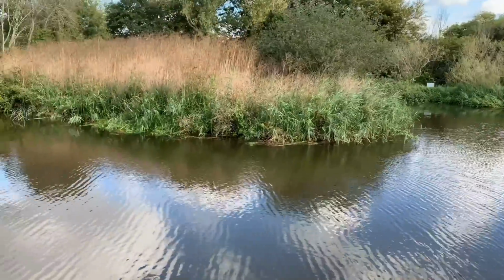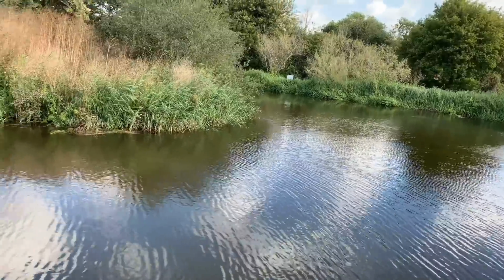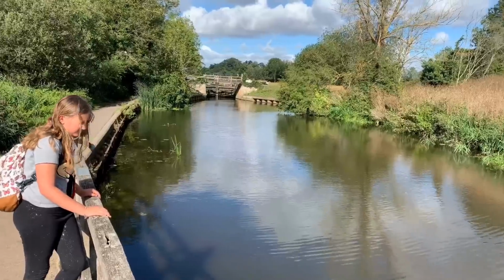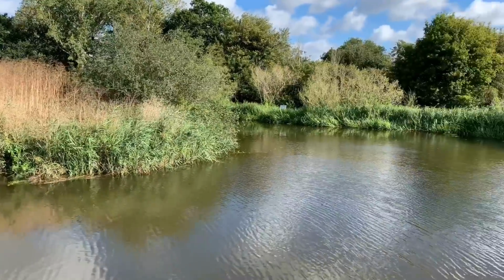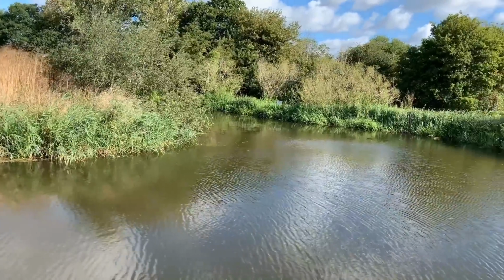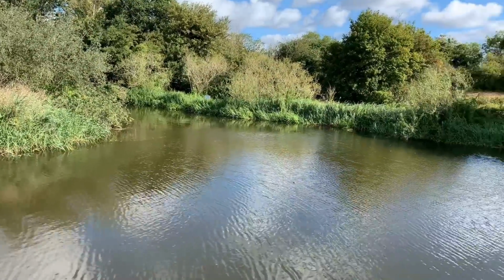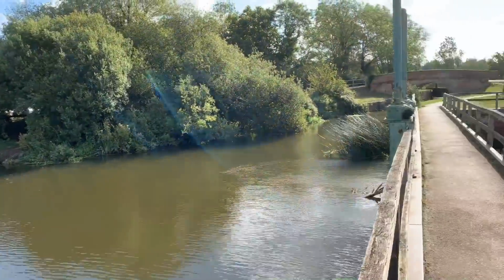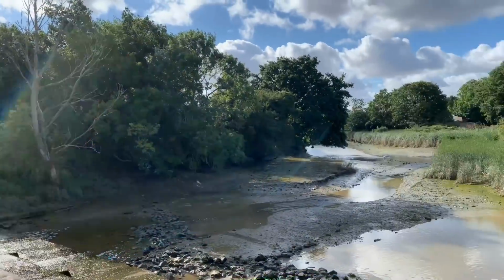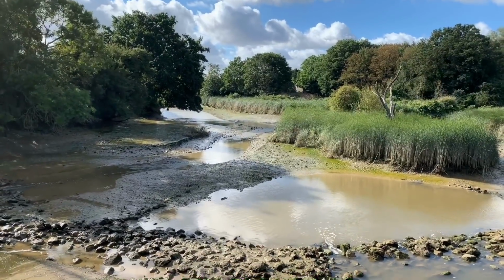Okay, this is the second meeting of the two rivers. So here we've got the River Chelmer, and just over there we've got the River Blackwater. And the Blackwater continues along here, and the River Chelmer takes us along there, where we don't want to go.